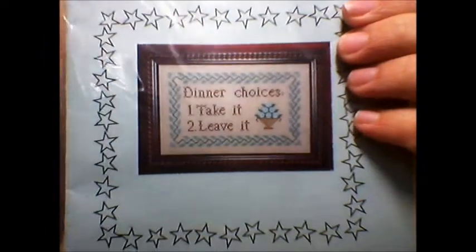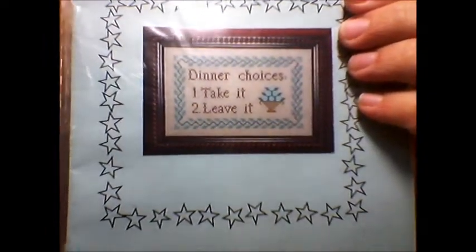But I did buy one pattern because it was on clearance. I paid like $3 for this. It's by Galore Bead. It's called Dinner Choices. I cracked up when I saw this. 1, take it. 2, leave it. That's what I've been telling my kids lately. So, patterns in there.